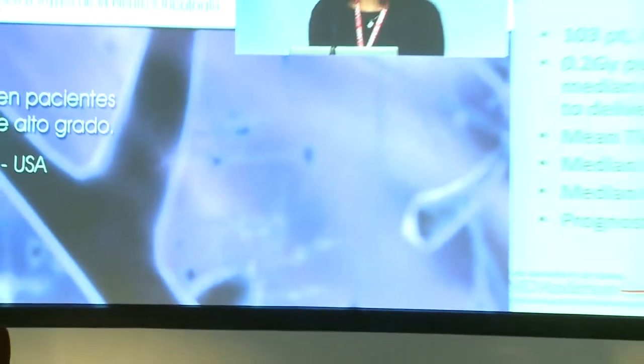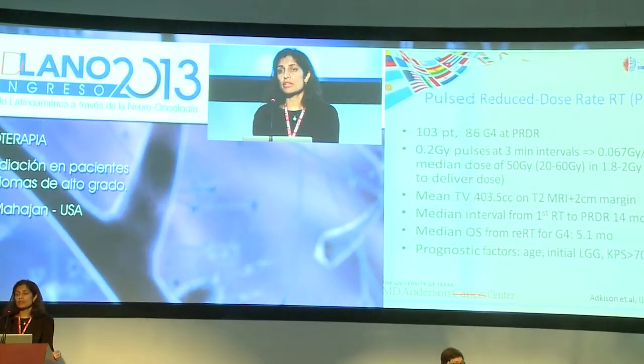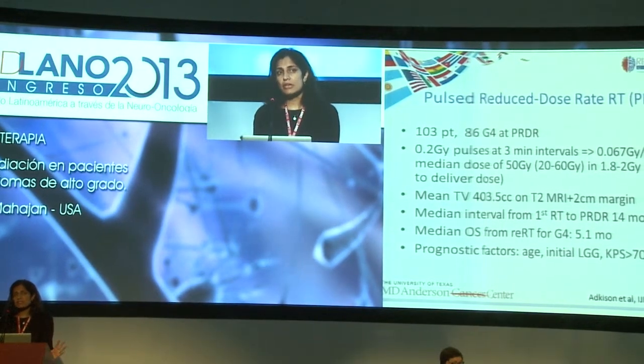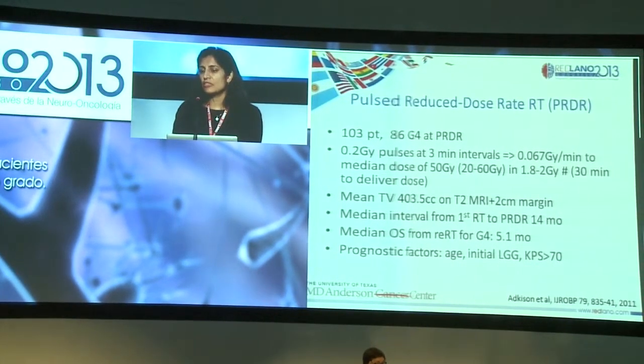The median dose that they were giving on re-irradiation was another 50 gray. Radiobiologically, it's felt that if you give the radiation at a very, very low dose rate, there's going to be more tolerance of the normal tissues. Their overall survival for recurrent glioblastoma was 5.1 months. So it's not really as good as the other experiences that I've shared with you.